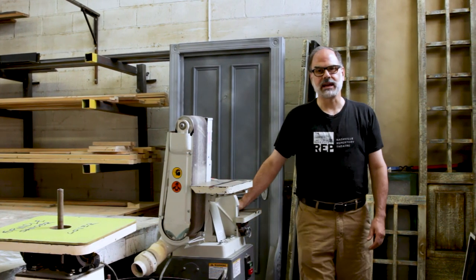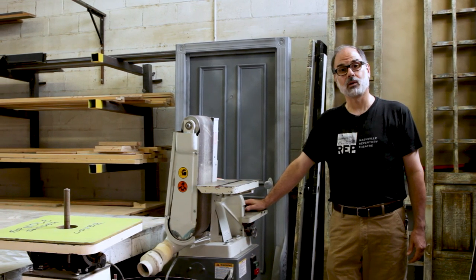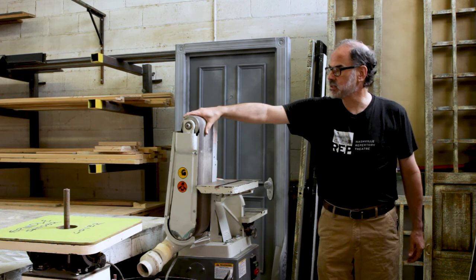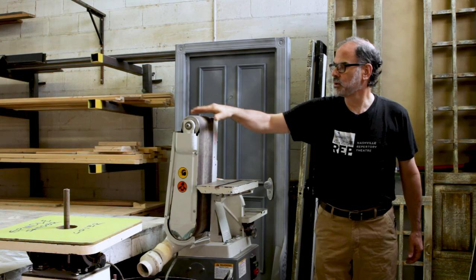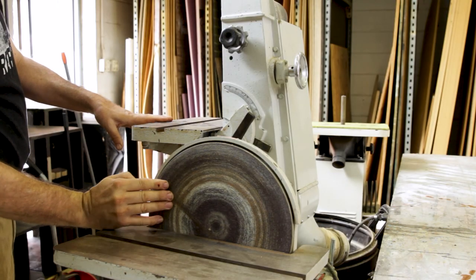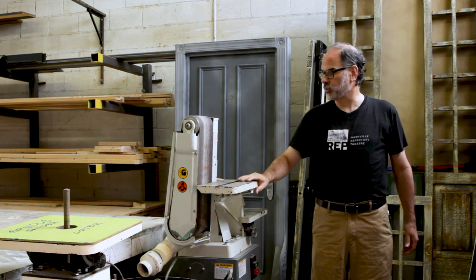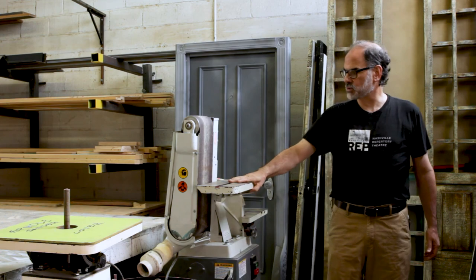So here we have our sanders. This is the sander we use the most. This is called a belt or disc sander because it has both of them on this machine. The belt you see here, named for obvious reasons, because the sandpaper is actually a belt that runs around and sands the wood. On this side, we have the disc sander, which is a round sandpaper disc that also sands the wood. We use this to shape wood, to smooth wood, to make sure we get everything looking nice. We use this quite a bit.